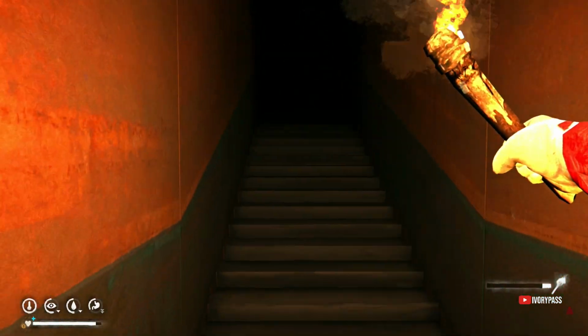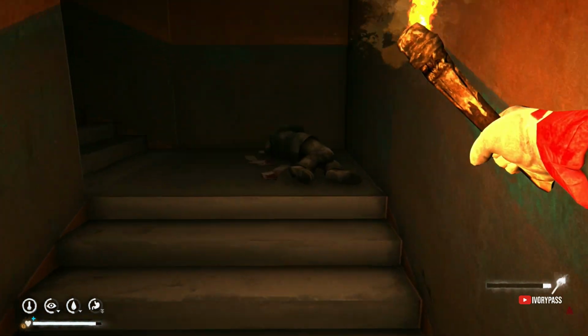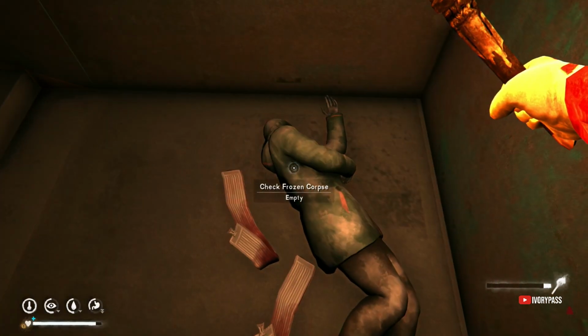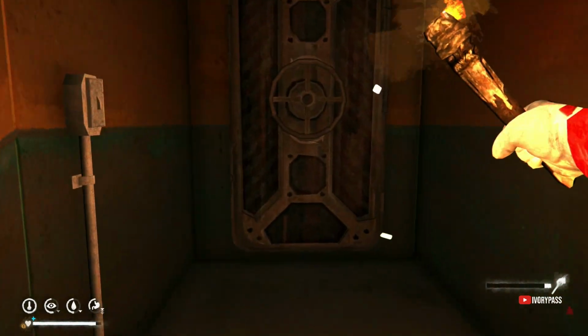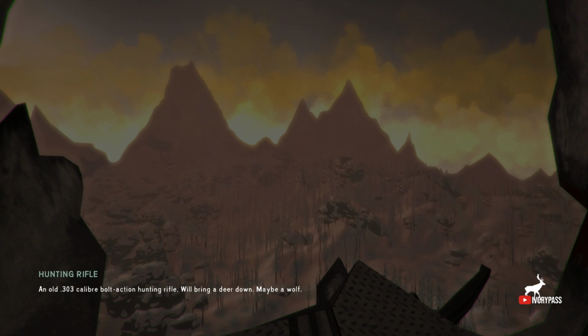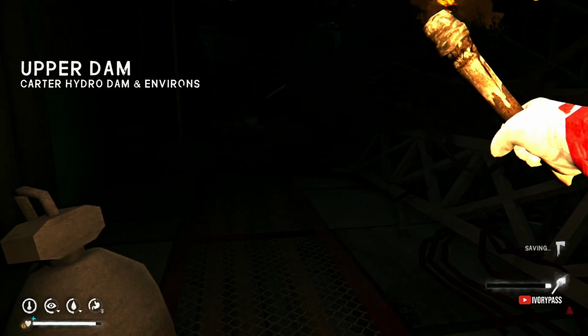I think this is one of the few examples of true survival here, that the mistakes are really costly. There's some survival games I played where you can make mistakes and it doesn't have that big of an effect.